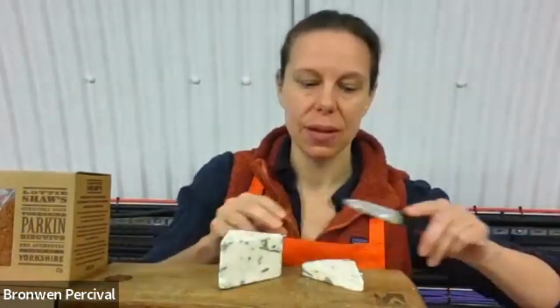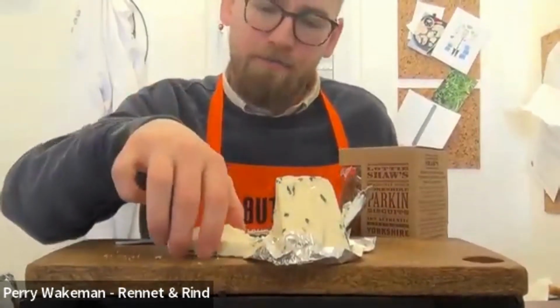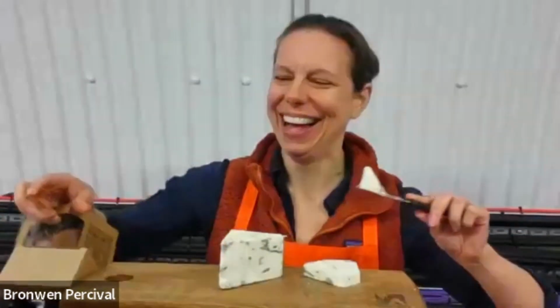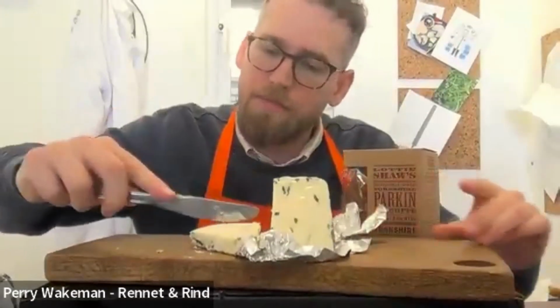Texture. We can do texture first. Yeah. It's very creamy. It feels almost like a cream cheese, to be honest. I was just thinking that in terms of the cream cheese. And that very shiny marble kind of gleam on the surface in the light, which again, I like. From a texture point of view, I hope this follows through with that texture on the palate. Yeah, I'm a sucker for cream cheese-like textures.